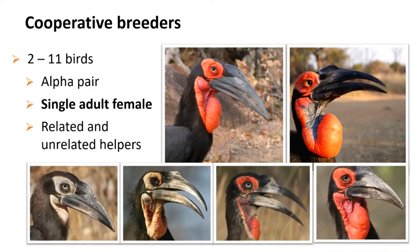A lot of my research focuses on this fact and the fact that these birds are cooperative breeders. So I'll be talking a little bit more about it later on, but for now, I'm just going to continue with the species itself.